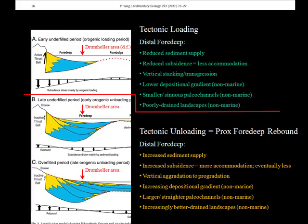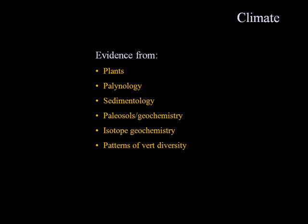Conversely, if we see lots and lots of coarse sediment and stacking of channels and larger, straighter paleochannels and better drained landscapes, we know that it's a time of tectonic quiescence. There's no active thrusting going on, and the crust is rebounding, and it's pushing all that sediment into the deeper part of the basin. That's really important because we can link that information into the evolution of dinosaurs, the development of all sorts of resources, and we can make predictions about where we're going to find those resources, what horizons they're going to be abundant in, and what horizons they shouldn't be.